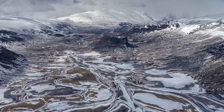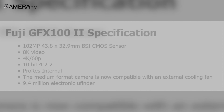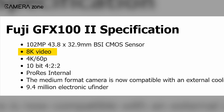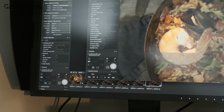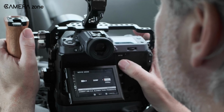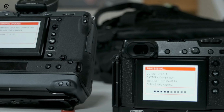Video capabilities are also taking a major leap forward with the GFX 100 too. If the leaks are to be believed, this camera will support 8K video, but that's not all. 4K video at 60 FPS is also expected, ensuring smooth motion and incredible clarity. The rumored 10-bit 4:2:2 recording adds an extra layer of richness to the color profile, providing professionals with more flexibility in post-production.